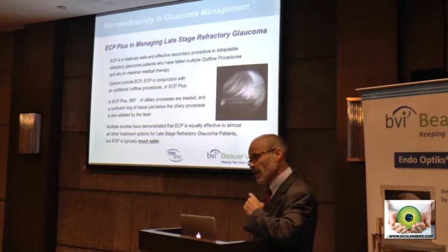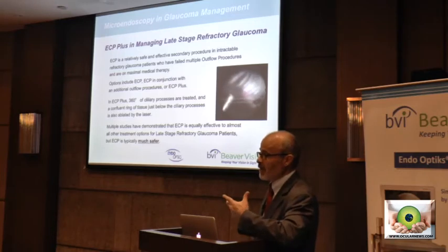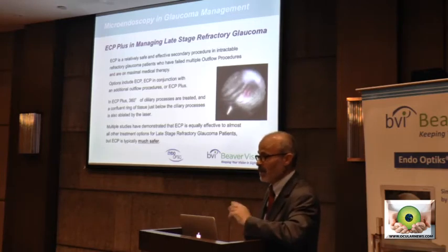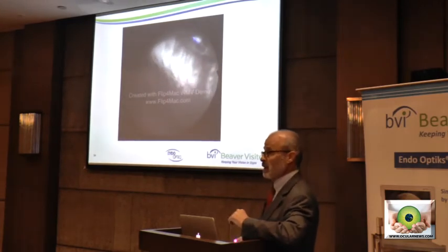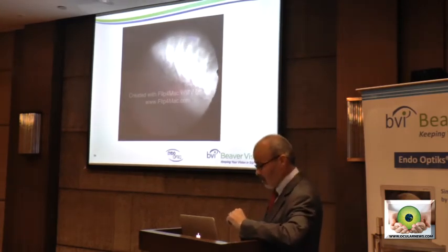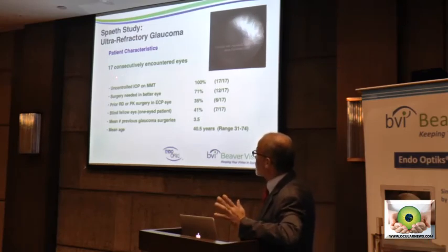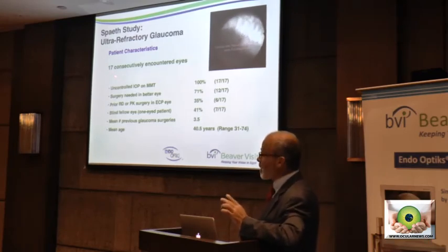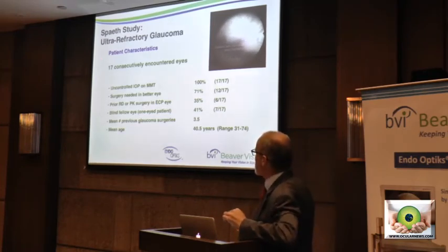But even here, the risk of hypotony associated with ECP Plus is considerably lower than conventional therapies for these patients, certainly than TCP, very likely significantly less than trabs as well. So let me show you the small scale study. I know it's a small study, but it was done by George Spaeth and associates at Wills Eye, so I think it has some significant credibility.